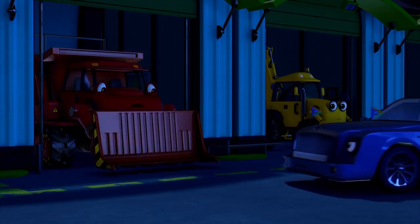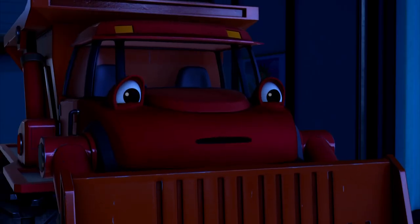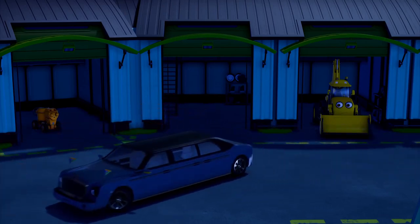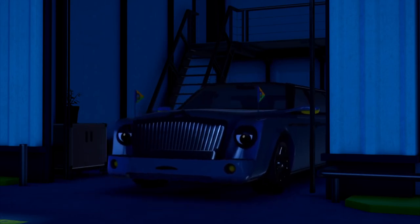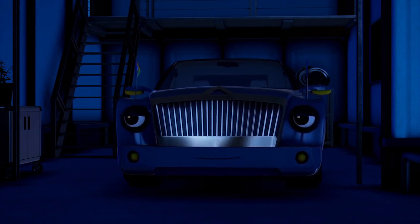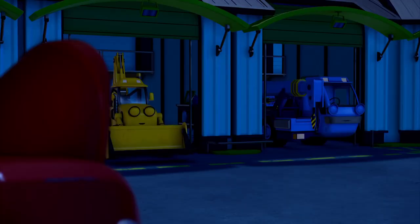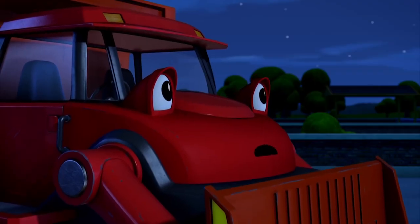Really? I can't sleep outside. What if there was a dust storm in the night? Oh, okay. Oh, yes, very nice. Very nice indeed. Oh. Thank you. Suppose I'll have to find somewhere else to sleep.